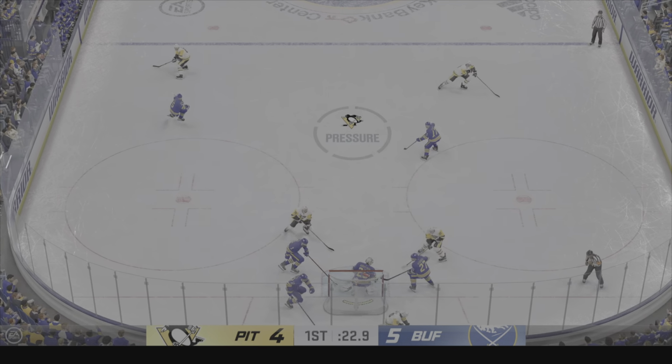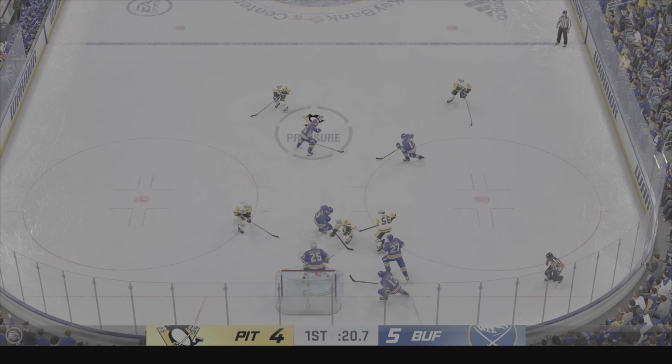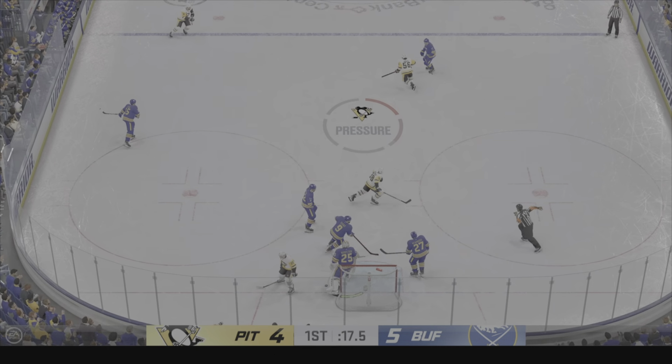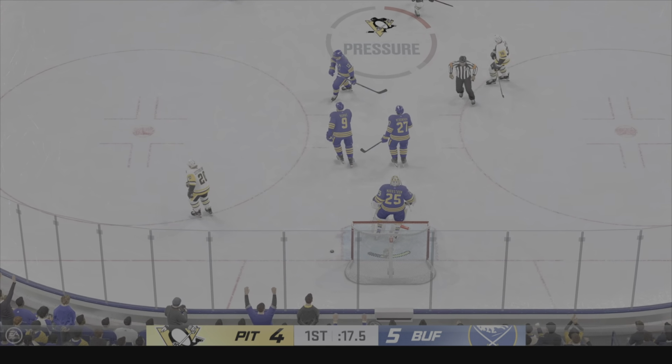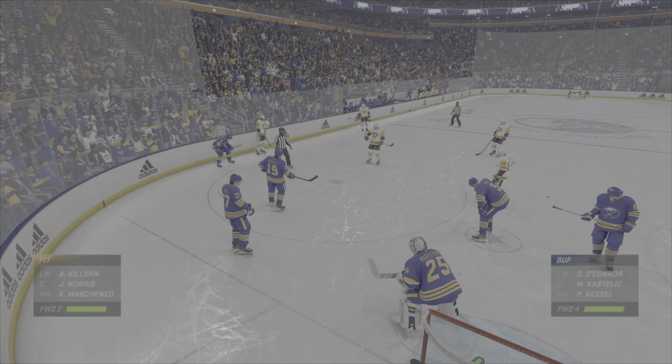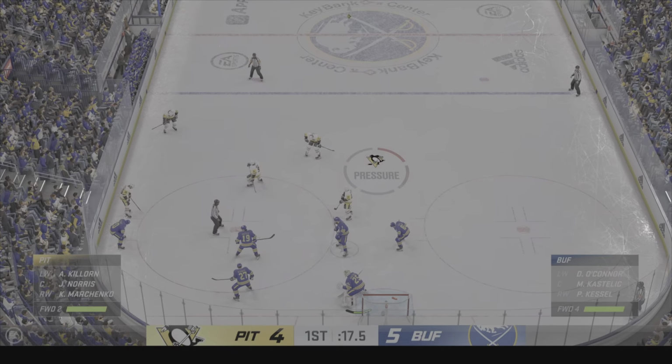Oh, what a block! He'll get a pat on the back from the coach when he gets off, if he can get off. Oh, what a stop by Markstrom! Goaltender hangs on for the whistle. Moments away from the faceoff, let's get back to the action.